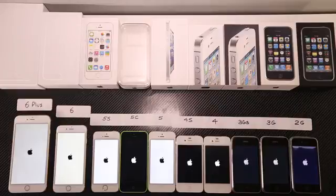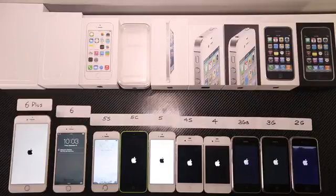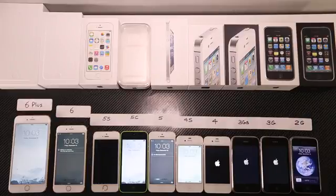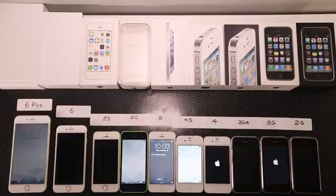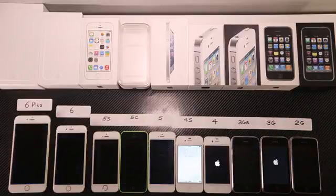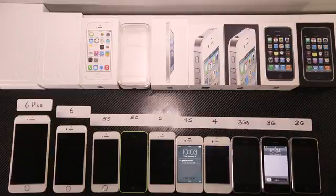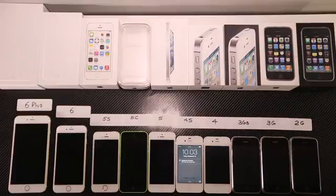So first place isn't the 6 or 6 Plus, it's the iPhone 5S, quickly followed by the iPhone 6, and then the 6 Plus, then the 5C, then narrowly the iPhone 2G, then the 5, then the iPhone 4S, 3GS, and it's going to be a while, but eventually the iPhone 3G beats the iPhone 4. So iPhone 4 is in last place. Why is that? Well, I think that's because Apple decided not to give up on the device. They wanted to give it iOS 7, even though it was a little bit beyond its hardware limitation.